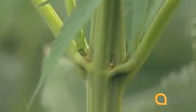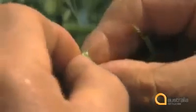Inside the stem is the pith, which is referred to as the herd fibre. And this is the white part there.